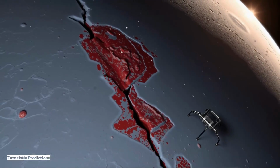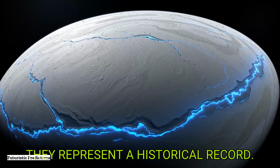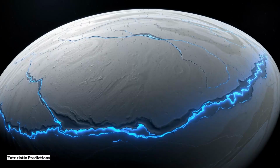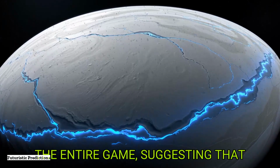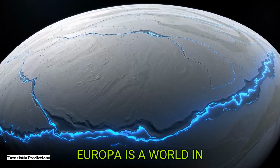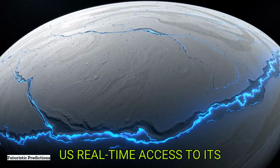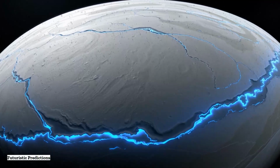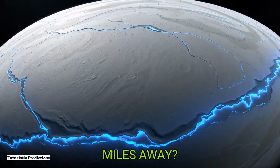Determining the age of these cracks is crucial because if they are ancient and fossilized, they represent a historical record. But if they are fresh and actively forming, they change the entire game, suggesting that Europa is a world in flux right now, potentially offering us real-time access to its ocean. So how do we tell the age of a crack on a moon 500 million miles away?